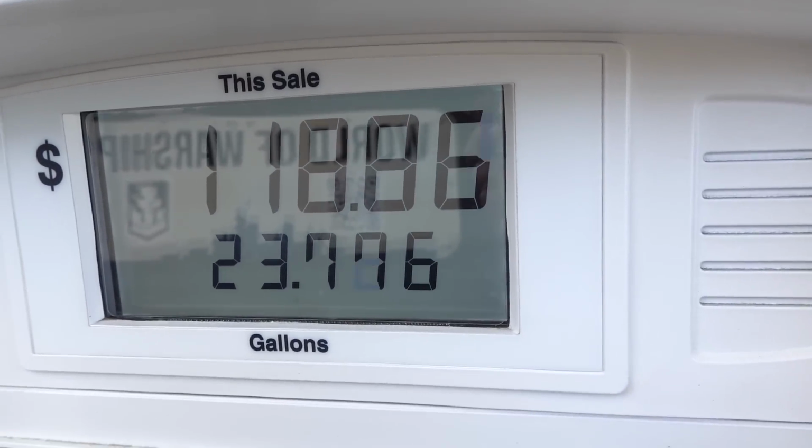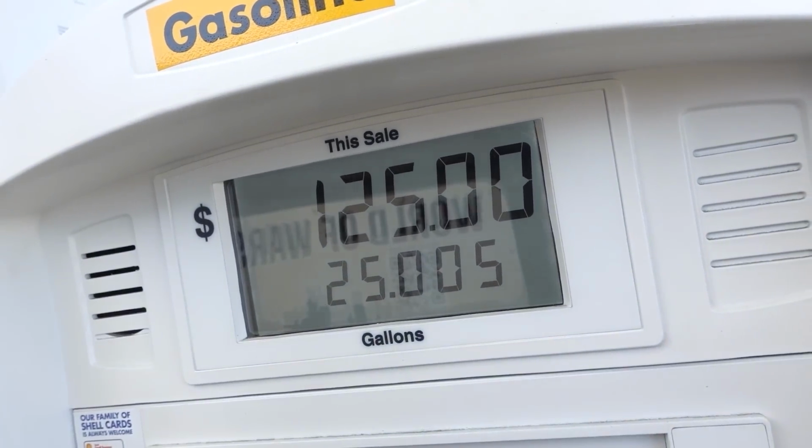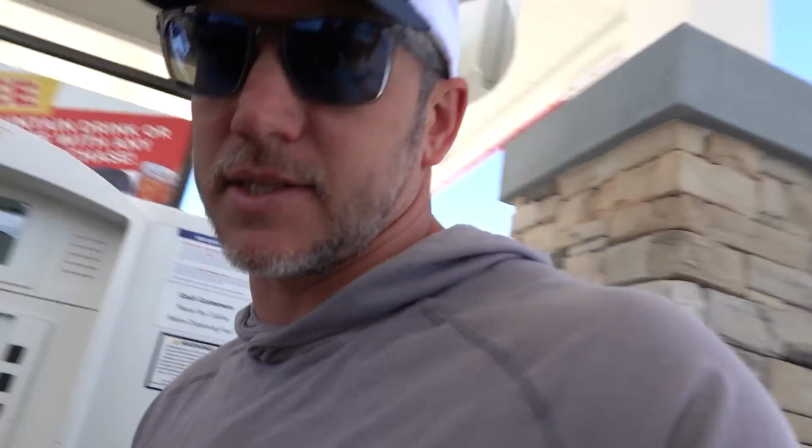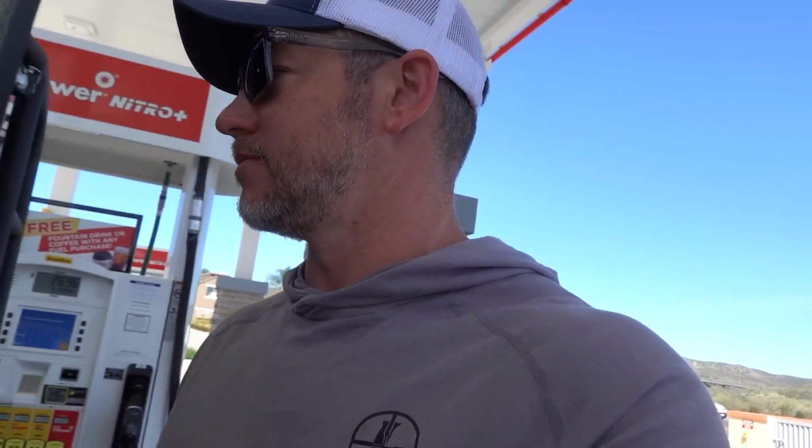Oh man, she's thirsty. All right, it cut me off at 125, but I'm gonna put my card back in here and fill her up. 26.96. So about 150 bucks. Plus we had a little bit of fuel already in there, so about 160, 170 bucks a fill-up, totally. I'm gonna get some sunscreen. We don't have any doors or windows.